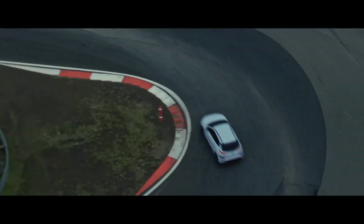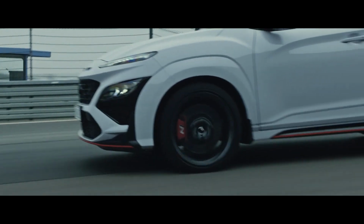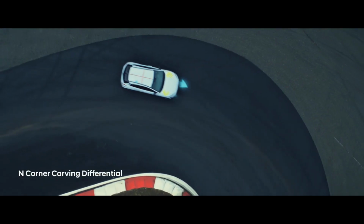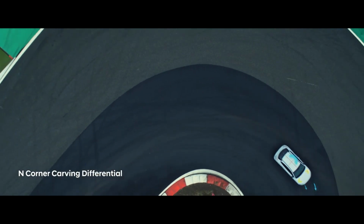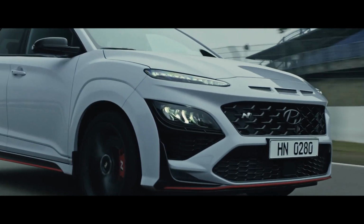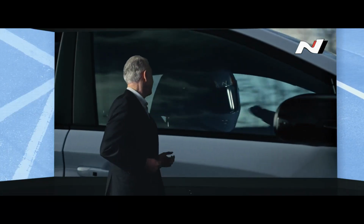Let's talk about the ELSD, our N corner carving differential, which minimizes understeer and creates that joyful corner carving feel. Our engineers tune it specifically for each N model to give precise feedback and driver connection. Especially for the Kona N, we made sure to give it enough traction so you can drive it anywhere, on track, picking up the kids, or driving in slippery road conditions. N-Man, to the streets, please.